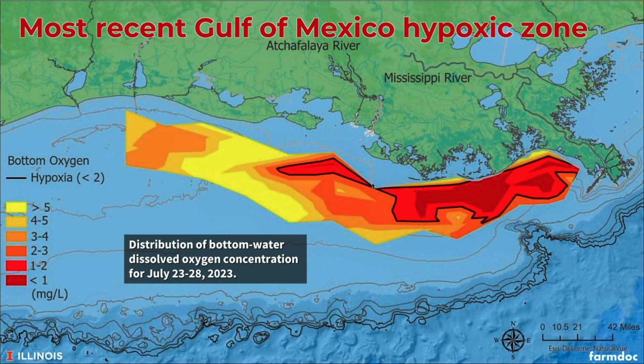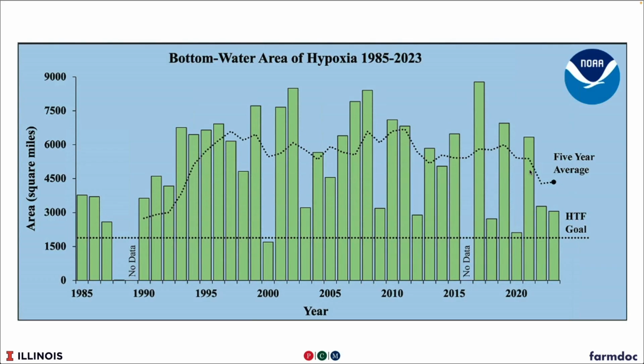These dark red zones outlined in black are actually areas that contain less than 2 milligrams per liter of oxygen, which means those areas are completely uninhabitable. Anything that can't leave those areas is going to suffocate. And so that's been very detrimental to the fishing industries down in the Gulf states.